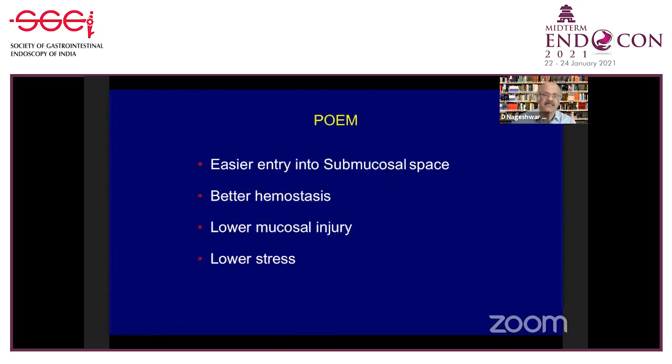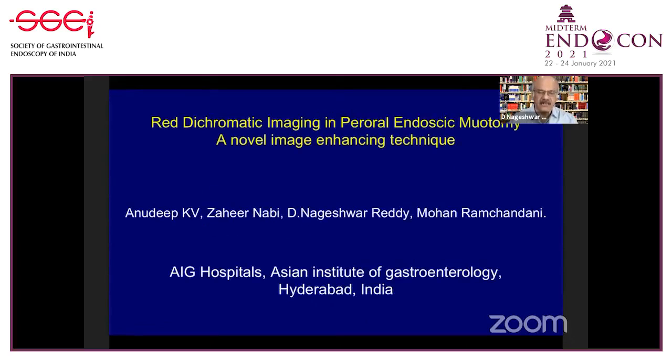And how does that help us? It makes entry into the submucosal space easy. We can identify where the vessel is bleeding from, resulting in immediate hemostasis, lower mucosal injury, and lower stress. In fact, we just completed a 30-case study with this scope and found that even for a beginner, POEM becomes very easy, and I'll show you why.